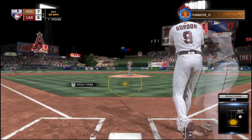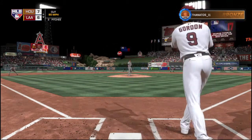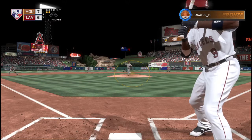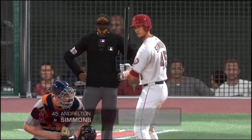Late that time for a strike. Here's a late swing and a miss, strike 2. Pretty late with the swing there. As a pitcher, you have to recognize that and keep coming in with the hard stuff until he proves he can hit it. Swing and a miss, and that'll get a groan from the home supporters here.